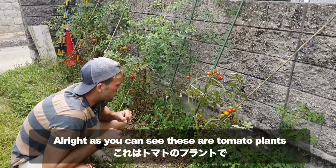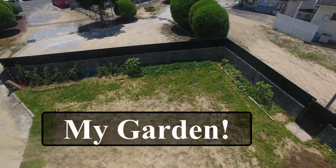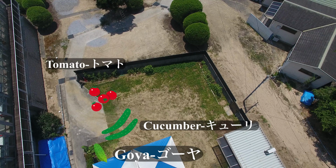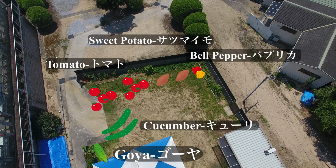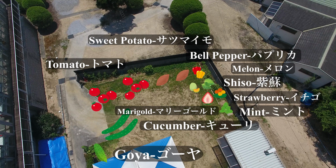Alright, as you can see, these are tomato plants. I have a garden of tomato plants here. We got goya, cucumbers, tomatoes, sweet potatoes, peppers, melon, strawberry, shiso, marigold, mint, and then sunflowers.